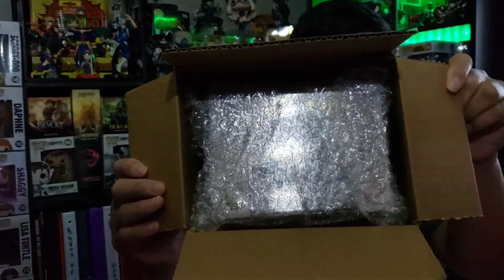All right, once we cut the packaging, this is what we are greeted with. Take the pop out. It is wrapped nicely in bubble wrap. I really like that. Also included a pop protector. Now, to be honest, the last pop protector that I got from this company was complete trash. And this one, I believe is going to be trash as well, because it's really, really flimsy.